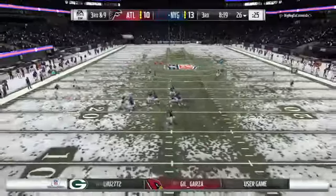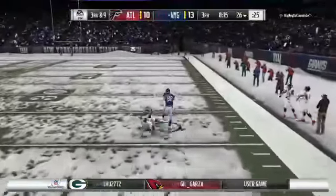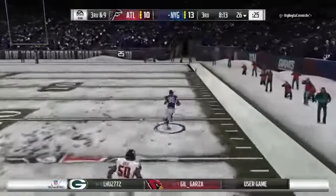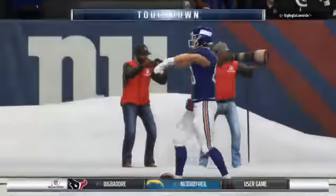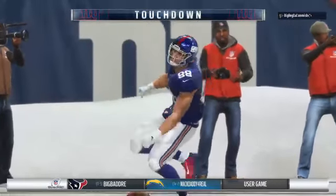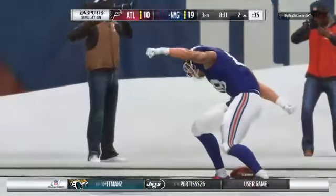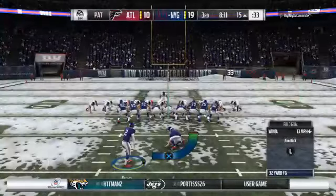Here's Darnold. Open man right side is Ingram. It's a foot race. And all the way in. Touchdown, New York. Evan Ingram, 74 yards. And the Giants add on to their lead.